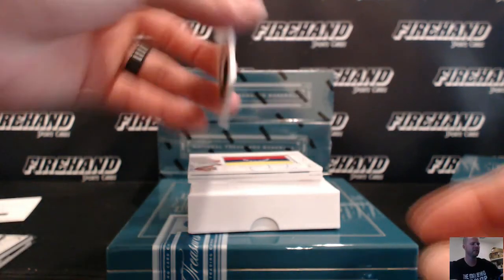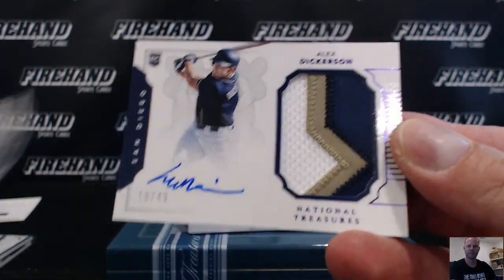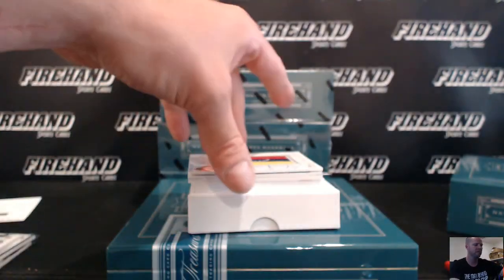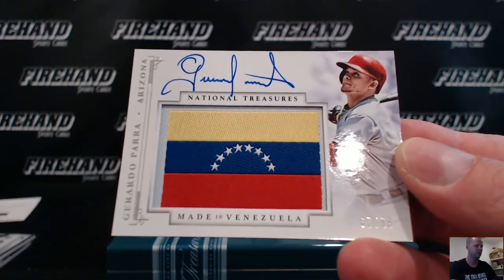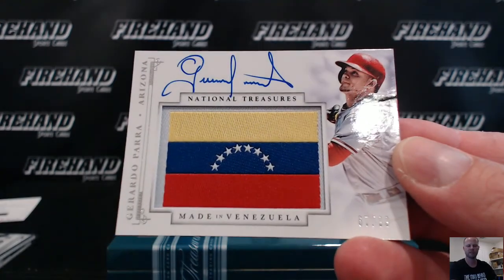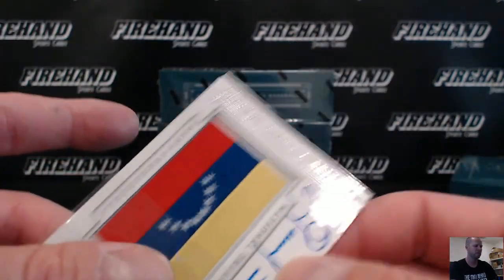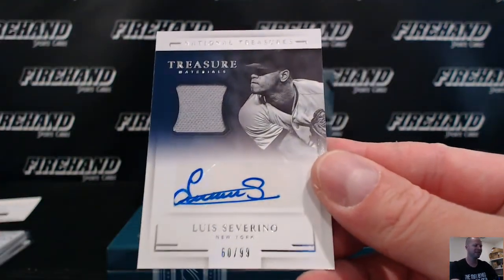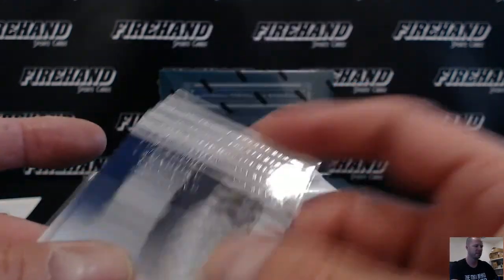Congratulations on the nice hit. Alex Dickerson to 49. Padres. Sean. Made in Venezuela. Gerardo Parra, 67 of 99, the Diamondbacks. Robert, 924. Luis Severino for the Yankees, auto jersey, 60 of 99. Cardboard Heroes with the Yanks.